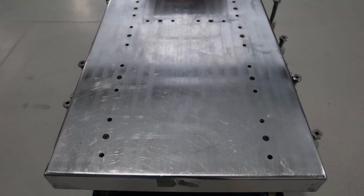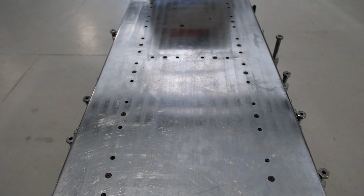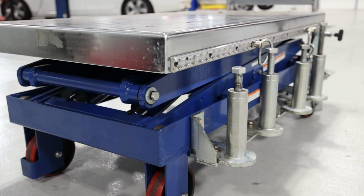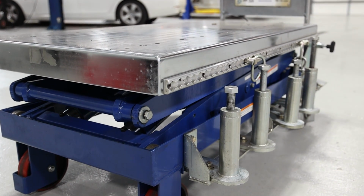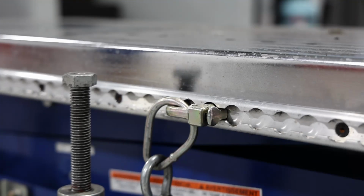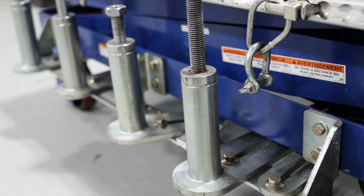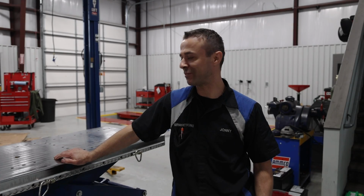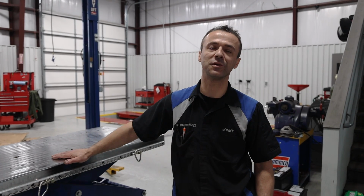This is my engine hydraulic table. It's made by AGA. It's one of the first tools I ever bought, and basically it paid off within 2 jobs. My accountant was kind of skeptical when we first got it. He's like, well, it's kind of pricey, but I told him, trust me, it will pay for itself. And honestly, this is the best tool I ever owned.